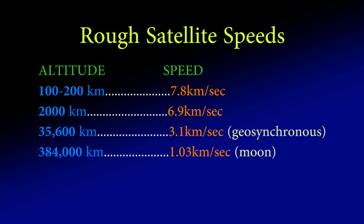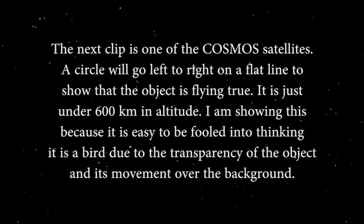Okay, I'm showing these numbers not to show accuracy of orbits, because with elliptical orbits and all that, you can find numbers all over the place. But what it does show is the lower an object is in orbit, the faster it goes. That's what I'm trying to point out here. Alright, so I think this first thing is one of the Cosmos satellites, which I showed you earlier. It's under 600 kilometers. I think it worked out to something like 370 statute miles or regular miles.